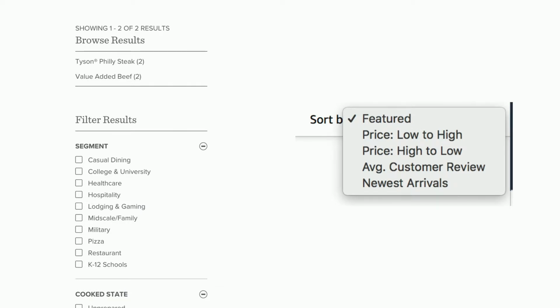And then we want to look at the facets and the filters that we'll be using on each one of our search pages. Decide if we need them. Do we need that simple search that we saw on Tyson, or do we need different ways to filter down our results? You can see that we have segments and cooked states and different types of things. And then the other one here is the sort by. This actually comes from Amazon, so it's featured, price, average customer reviews, and newest arrivals.